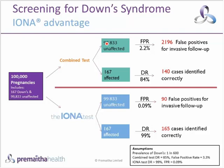So in this population, there are 99,833 unaffected pregnancies, but with a false positive rate of 2.2%, we get 2,196 pregnancies which are identified as high risk. Now, these are all false positives, but for each of those false positives, the woman is invited to come back for an invasive test, an amniocentesis, which is at the very least stressful and not completely safe. We shouldn't overestimate the risk of amnios, but they are not completely safe for the fetus, and no one wants to have one unnecessarily. And with the 84% detection rate, we get about 140 cases identified correctly.